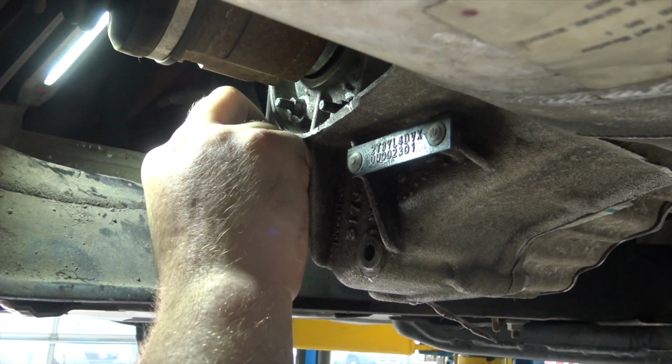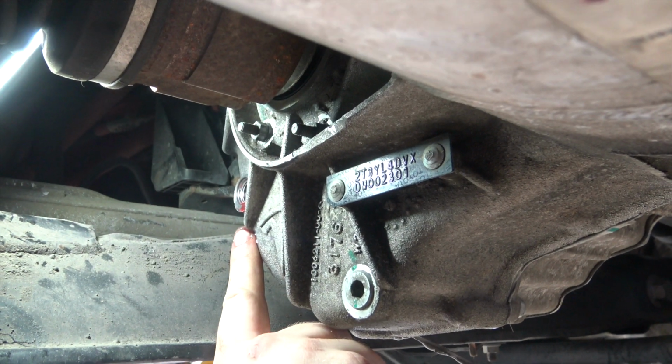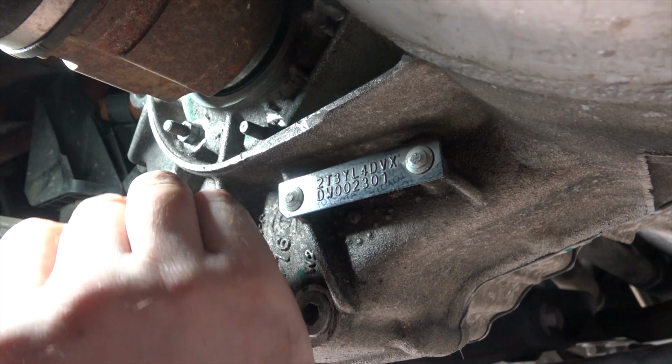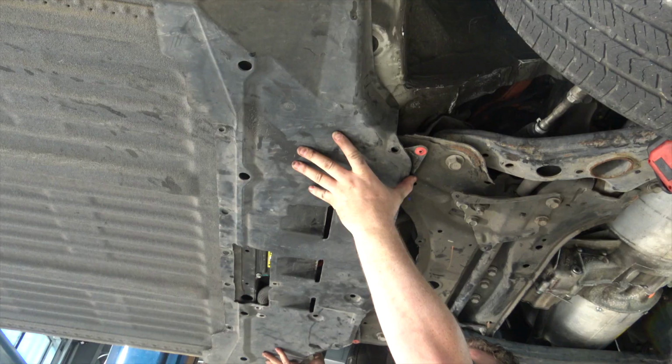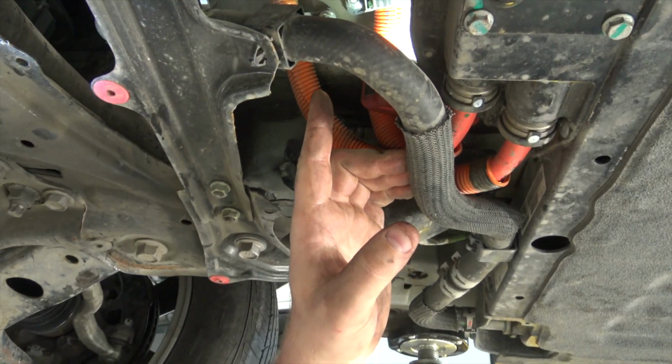Remove the drive unit fill plug to inspect the oil. A small drop should come out, indicating that it is level with the bottom of the hole, and make sure the oil looks clean. Removing the underside cover plates will expose more orange cables that you may wish to inspect.